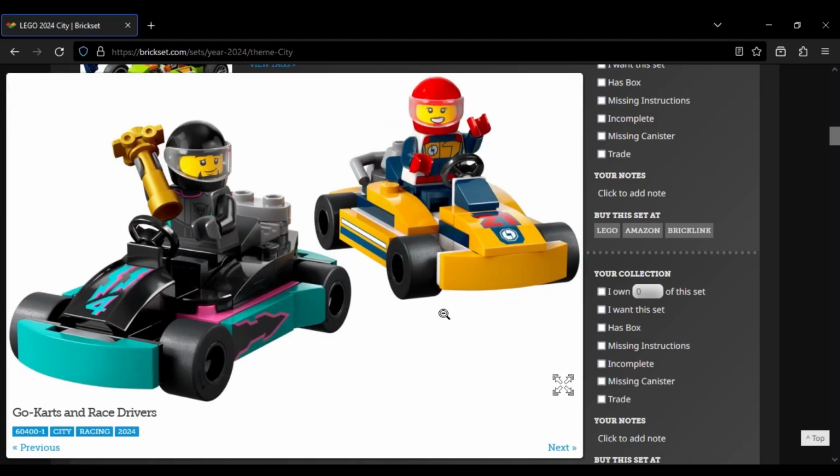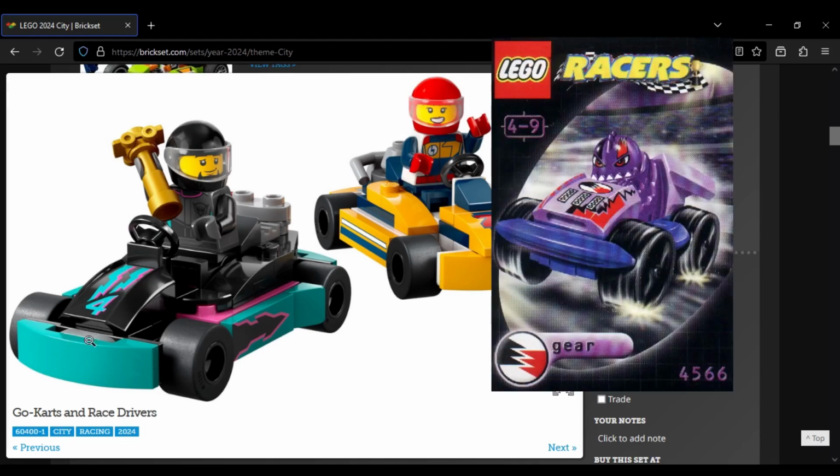These go-karts are fun. They remind me a bit of the karts that came in this Lego Racer game that I had as a child. Very similar aesthetic, just with some newer pieces, obviously. And this is very reminiscent of Zalix, because it's the same part, obviously.